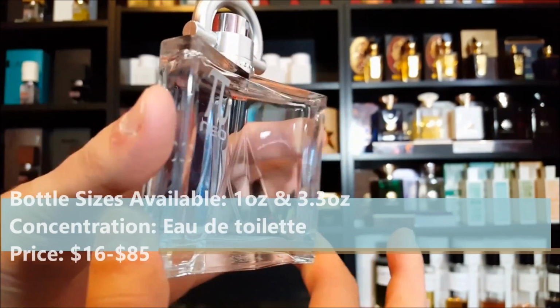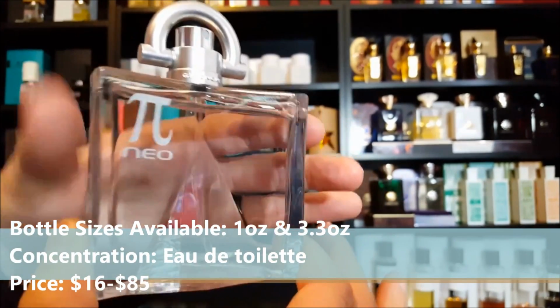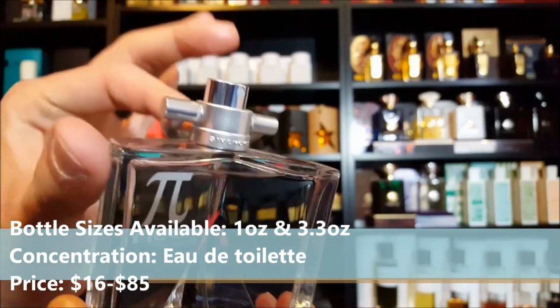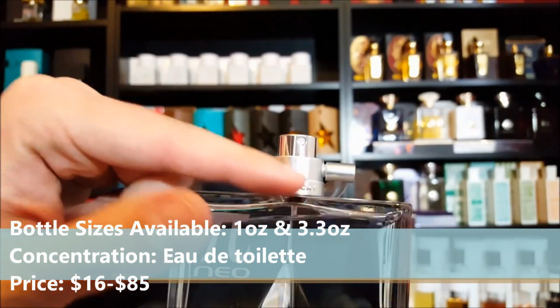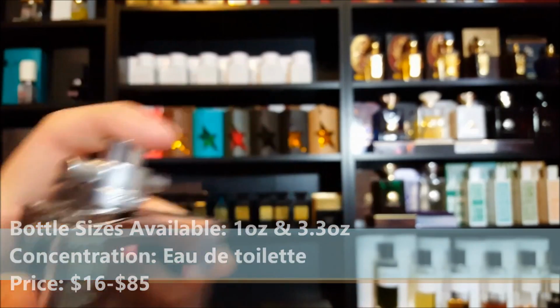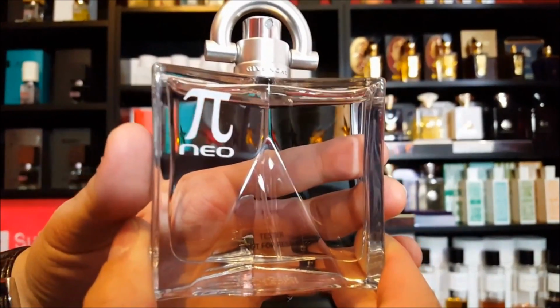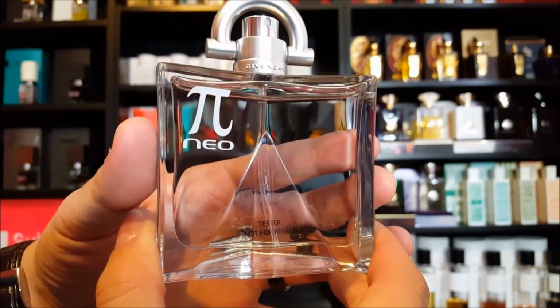Now, as far as the bottle is concerned, it does look a little bit different from the original Pi, so let's go ahead and take a look at it close up. So as you can tell, this one has a pretty cool shape. It's not completely rectangular, neither is its predecessor. It has this stopper up here, goes up and down. You have Givenchy sort of not punched, but sort of popping out here on the collar. The distribution on the atomizer is a little bit narrow, but it gets the job done. And that was the presentation for Pi Neo by Givenchy.